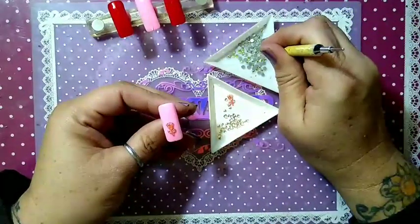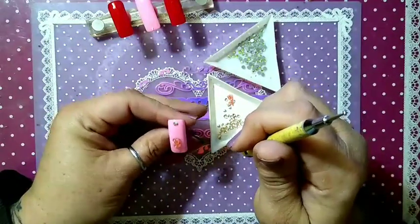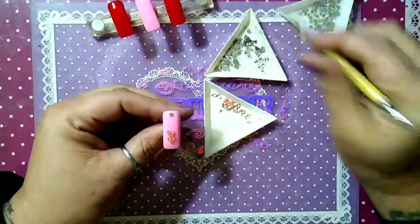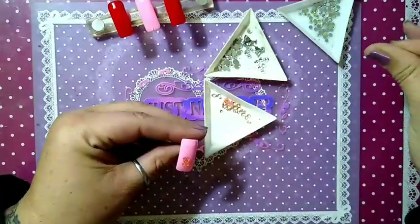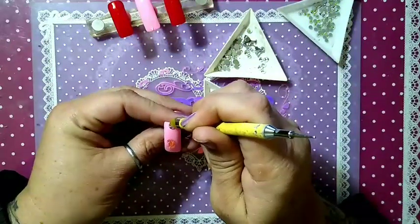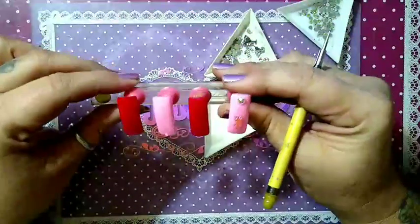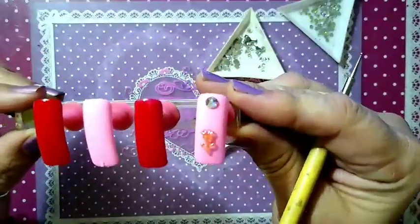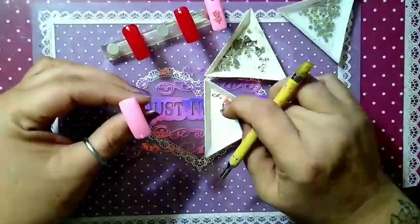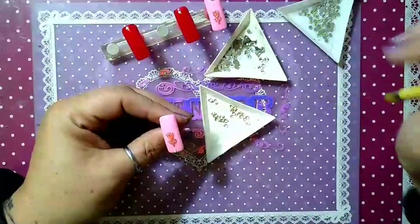So I do have some gems here I want to add. I need to get some more of these. Seen some black ones. I forgot who had them. I want to get the black ones. These are Swarovskis. We're going to add a big bling. Big shiny bling. What do you think? Some shiny bling going on there, with the rose. This one here has got a defect in it. That's not my paint job.